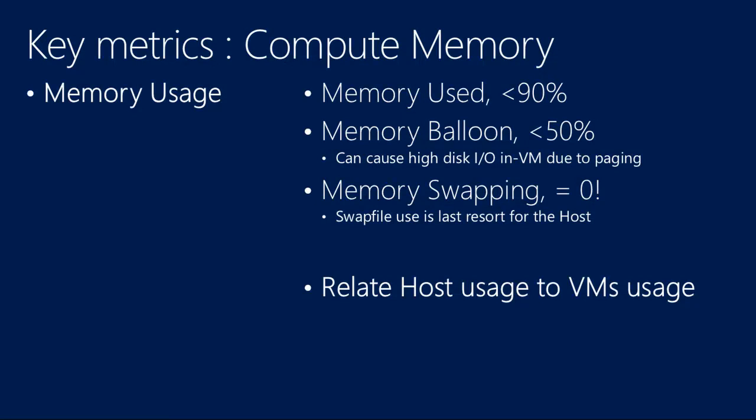And memory swapping, absolute no-no, last resort for the host. There are some new methodologies in the later versions of vSphere to compress memory within memory on the fly and use SSD caching and so on. If your host actually starts sending pages to disk because it doesn't have the memory to give to the VMs that are demanding it, performance will absolutely nosedive.